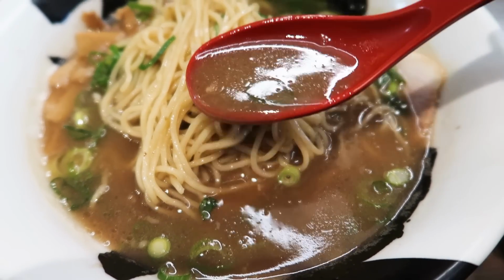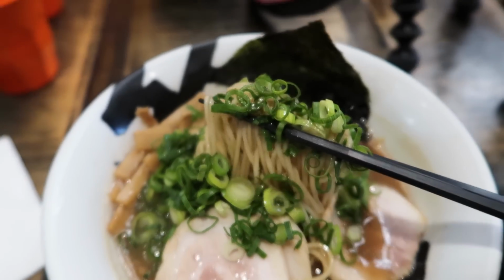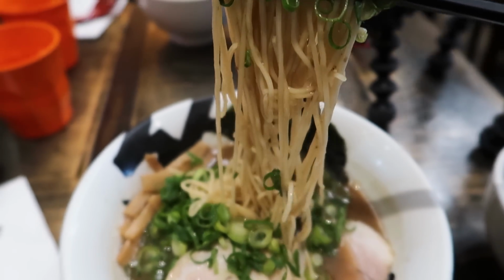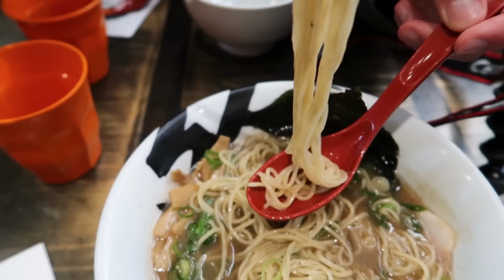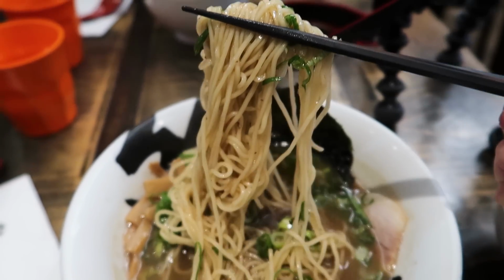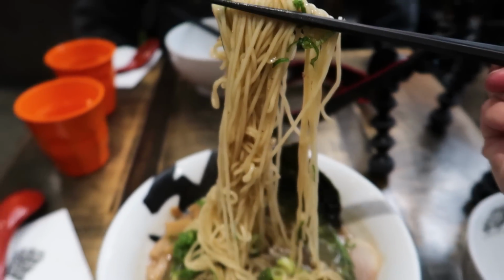There is a huge depth of flavor, you can really taste the pork flavor there. Okay, second thing that we're going to be tasting is the actual noodles itself. I don't want to let it sit in the broth for too long because otherwise it gets too soggy and that's not good. The noodles are very, very chewy. It's not soggy at all, which is what you don't want.